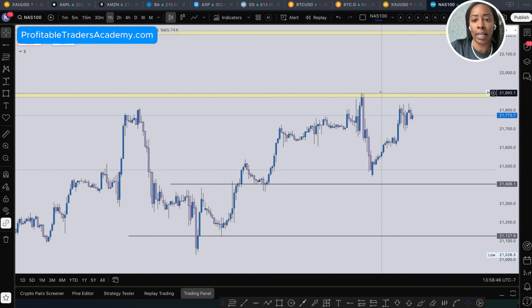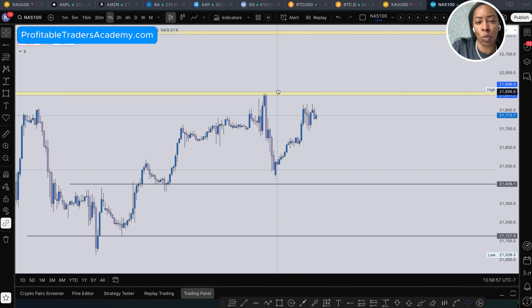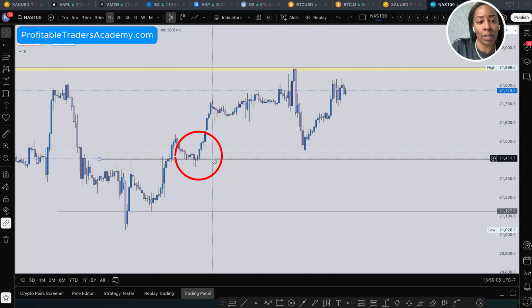Okay, so here is where price action pretty much was for this past week, pretty much this whole level throughout here. And I like the way this is, but I do want to move it up just a little bit. So now the average is sitting at 21,888. And now I see this level nice and clearly.